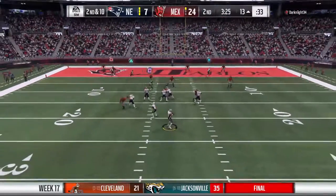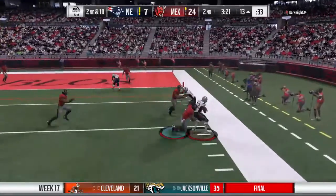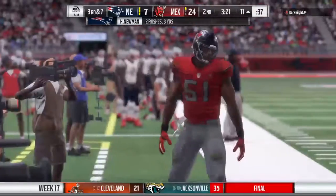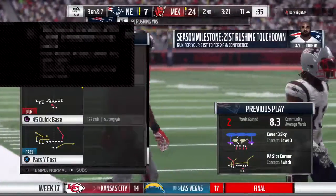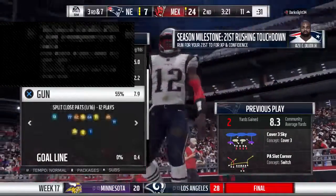Off the play fake. Newman. So if I'm an offensive coordinator, there's one thing that I know for sure. This is one of the top 5 teams in the NFL against the run. So when I look at my play list, I'm probably thinking about throwing it. It's just a gain of a couple there on the scramble, and now it's 3rd down.